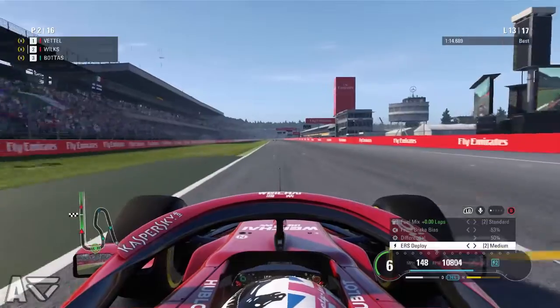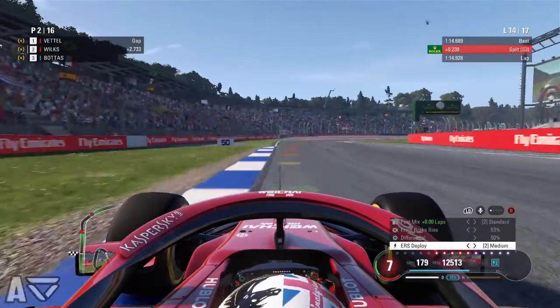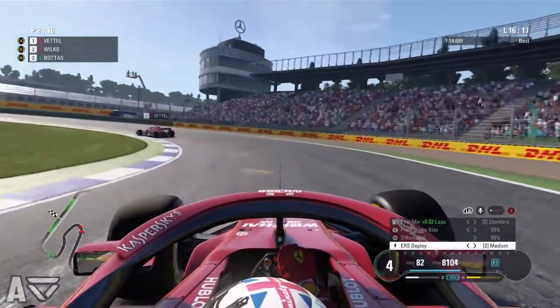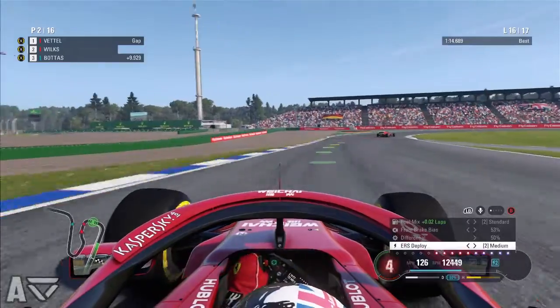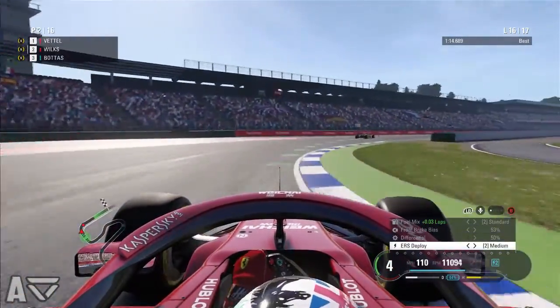Just look behind us. The gap to Bottas has just been expanding exponentially lap by lap. We are completely in the zone. I've got to say, this is probably the best run of laps, along with Paul Ricard probably, that I've done all season. It's just a fantastic track with these 2018 cars, and sure enough, by the end of lap 16 we were getting ever nearer to the tail of Sebastian Vettel.